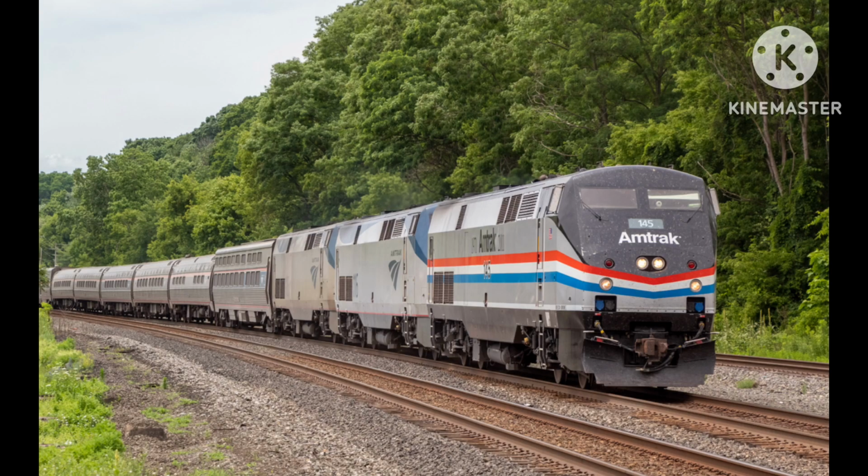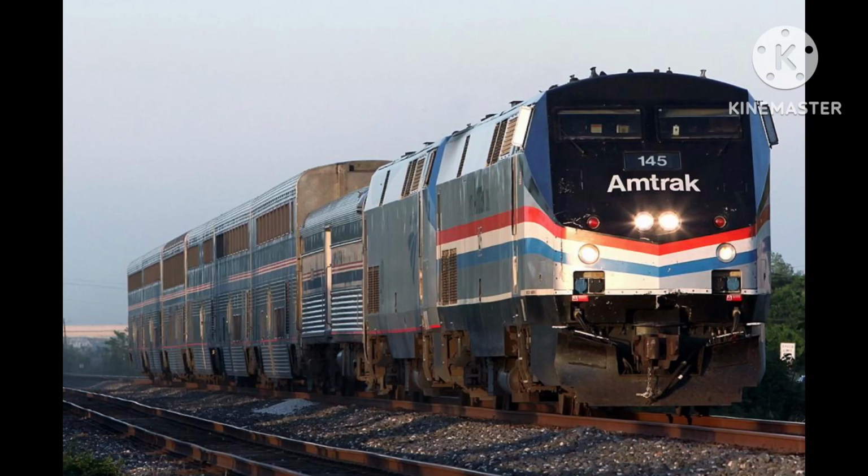So, those are my reasons why I chose 145 for this particular episode, because she is the only 40th anniversary heritage unit to stand strong even to the days of the Chargers on Amtrak.